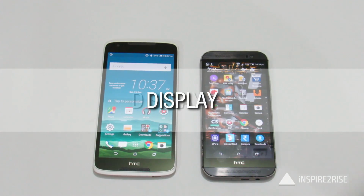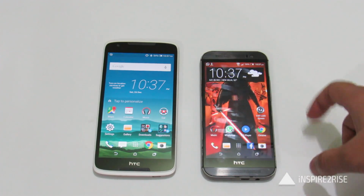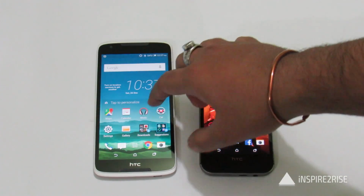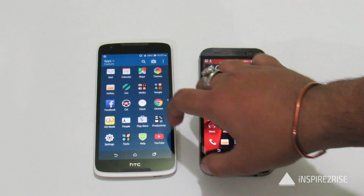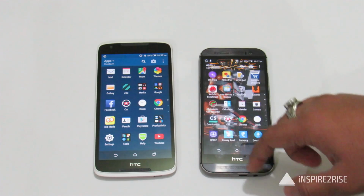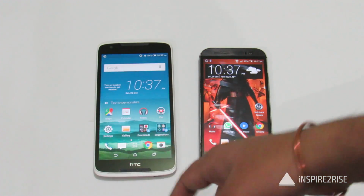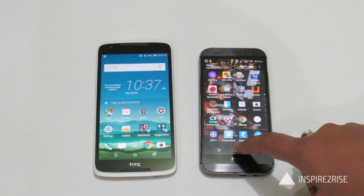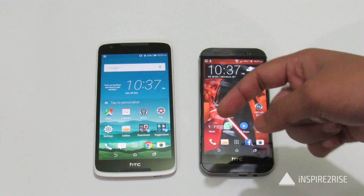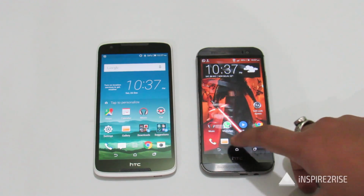Apart from this, when we compare the display on both of these devices, the display on the One M8 Eye is a 5-inch Full HD display, while the display on the HTC Desire 828 is a 5.5-inch Full HD display. So when we compare the overall contrast and brightness, etc., both of these displays look good. The Desire 828 is a newer smartphone, so it's obvious that the display on the 828 does feel a little bit better when compared to the One M8 Eye, but both of the smartphone displays are really nice.